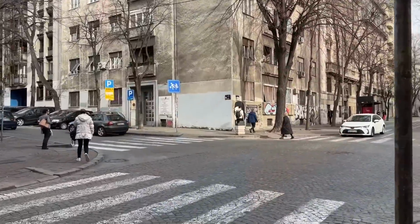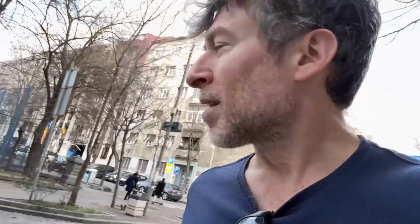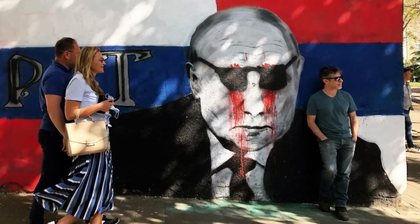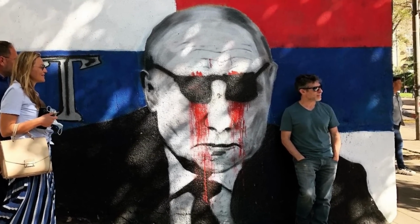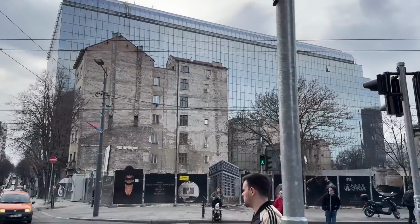I was excited to show you this one, but they've whitewashed it. It was a mural of Russian President Vladimir Putin. Hold on, I'm gonna find a picture to show you. This is what it looked like last time or the time before I was here. Something tells me this building isn't going to be around much longer.